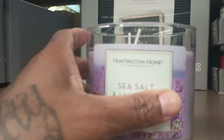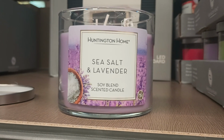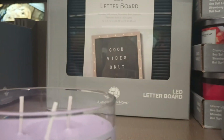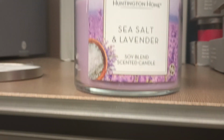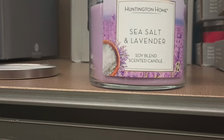Y'all, this is so faint. When I tell you it's faint, it's dang near non-existent. It's like you just got a purple unscented candle. Okay, y'all. Purple candle. It smells unscented, but it has a very light smell, a very soft, like jasmine type smell, y'all.